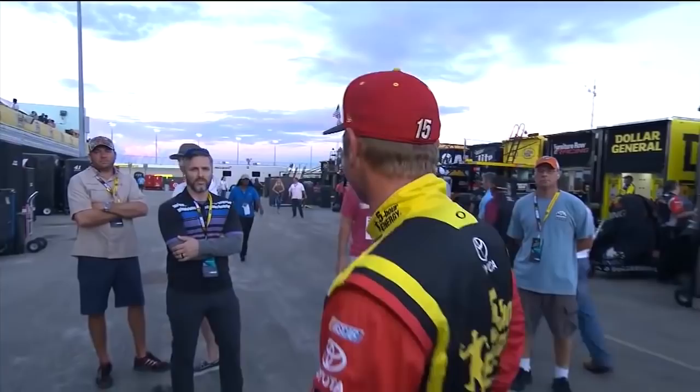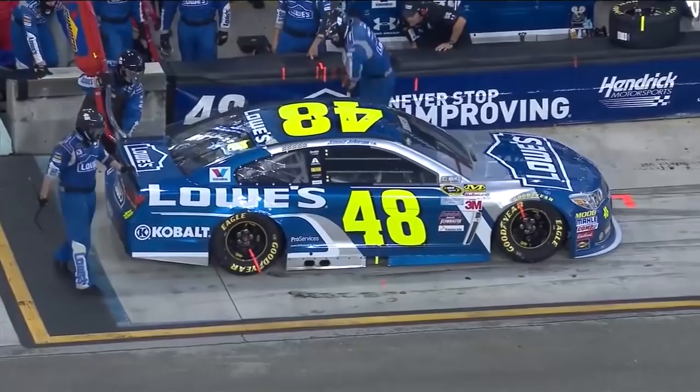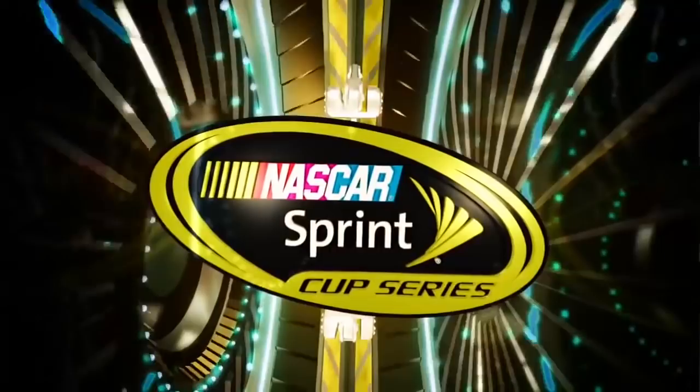It's such a tough ending for Clint Bowyer and his run with Michael Waltrip Racing, closing the doors after this race. The 48 of Jimmy Johnson had to come onto pit road. NASCAR mandated that they come to pit road and fix the right rear quarter panel. This has been a hot topic, Rick, since last year, that during pit stops they don't want to see any of the team members pulling or flaring any of the fender wells.